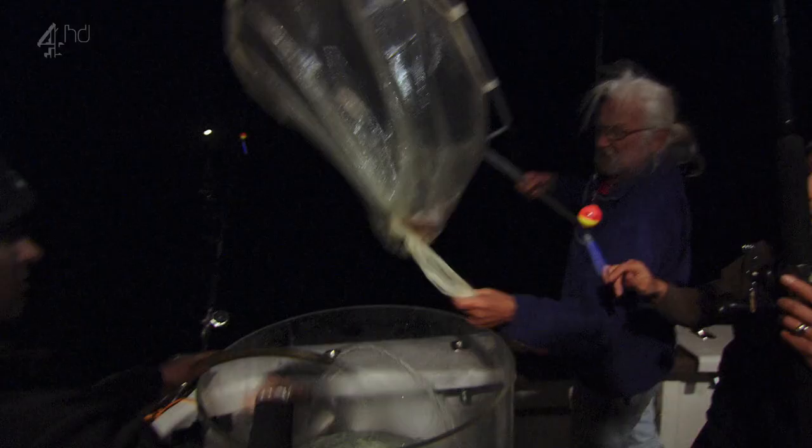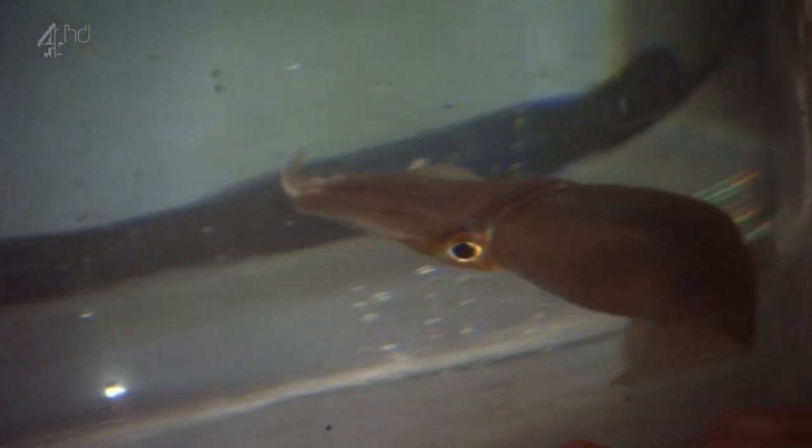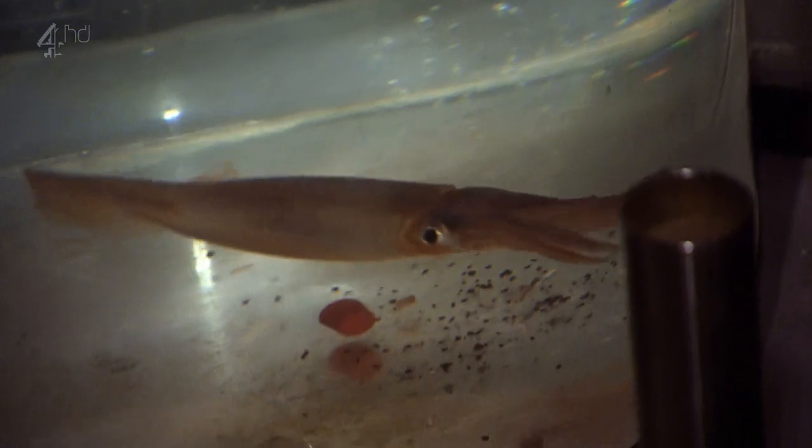Squid! Joy's had plenty of experience with whales and sharks, but squid are new to her.